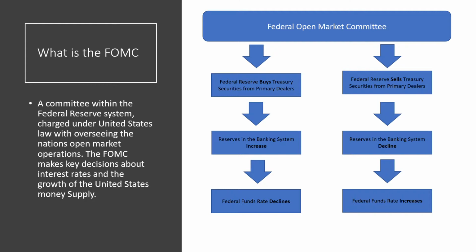So, that is what the FOMC at the moment seems as if they're leaning towards. A lot of people were thinking that we could potentially have a rate cut, or the federal funds rate could decline in this meeting. And while it did not, that is still a potential in the future.